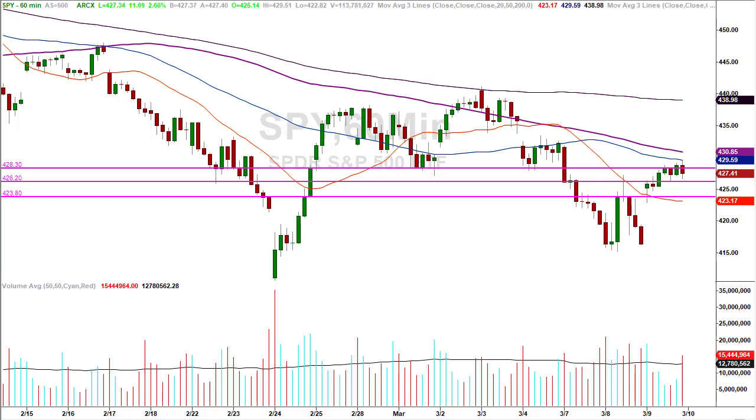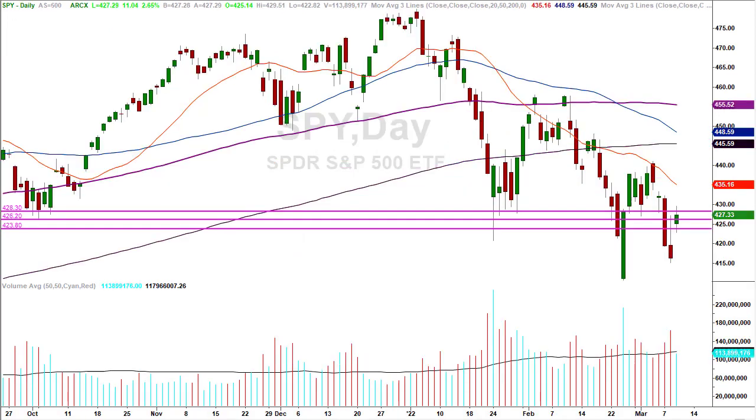Now, we certainly can't say that we knew they were going to gap up or down this morning. You don't know. But the point is, looking back, you say, hey, that's what they were doing. I see this over and over and over again. And there's another example. Back to the daily chart.